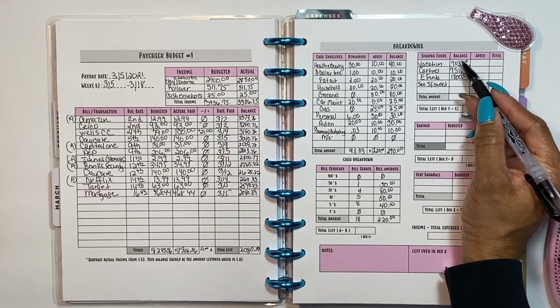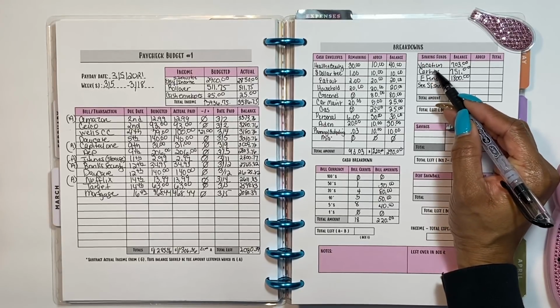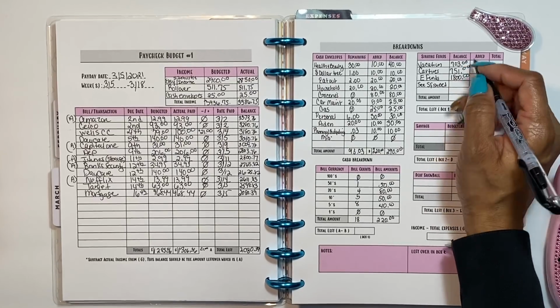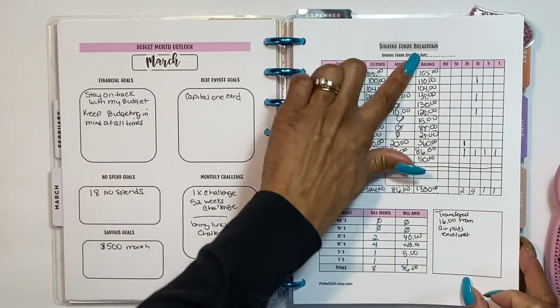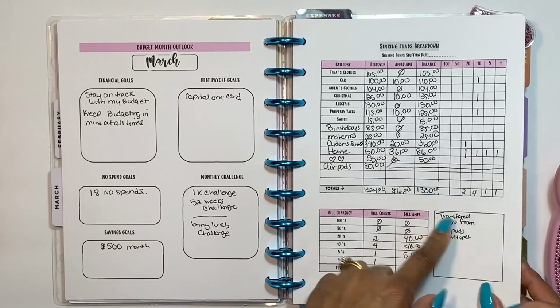So it'll show separate buckets, and you can use little icons to put beside it and name it whatever you want. It's pretty cool. All right, so for my sinking fund sheet, what I do is I just go here and gather my balance that's there. And that balance is $1,330.